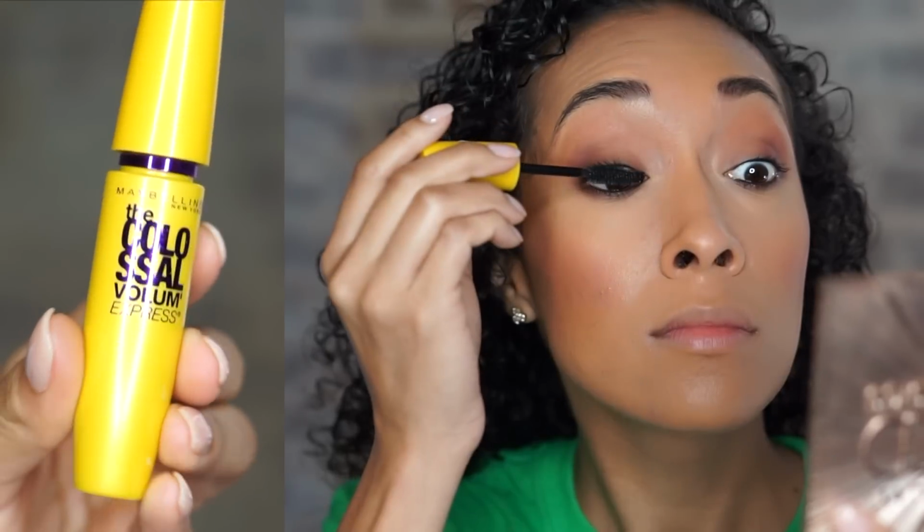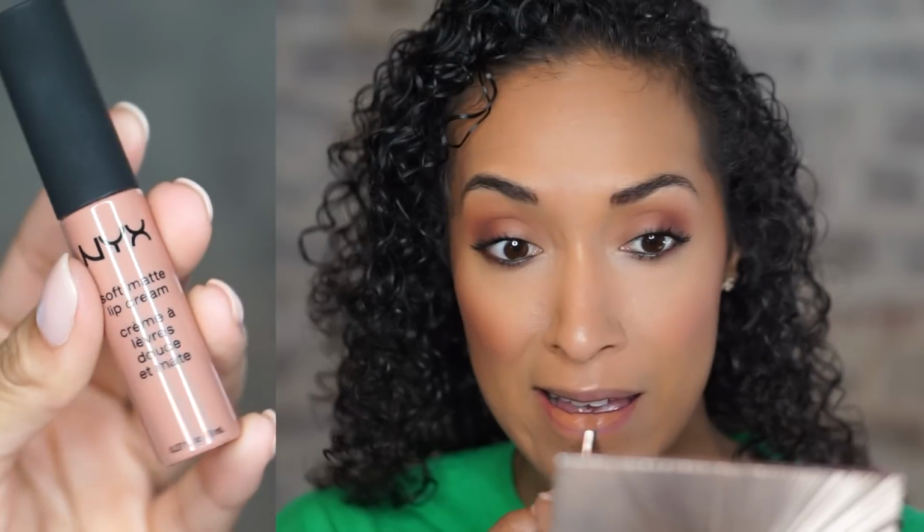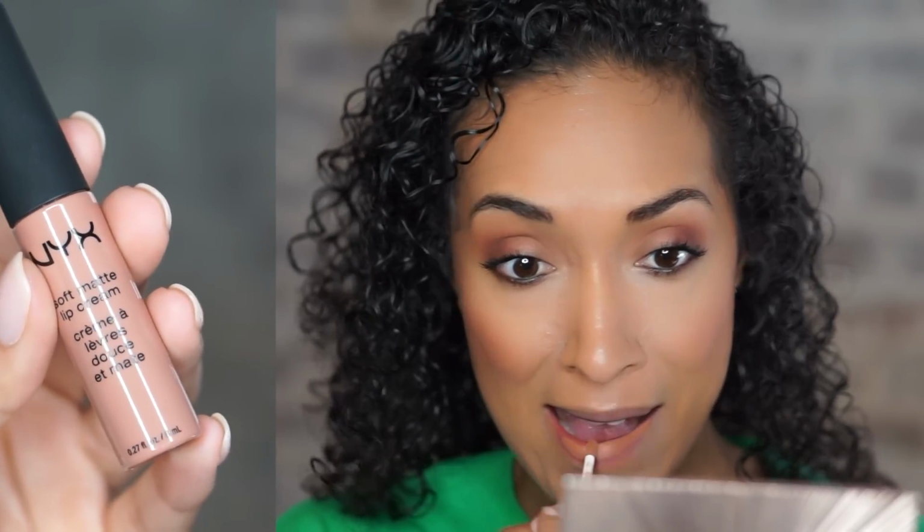I'm just using mascara, Maybelline Colossal Volume Express. I like this one because I don't have to go over my lashes so many times to get a nice bold lash look. For the lips, I'm using NYX Soft Matte Lip Cream in the shade London. I remember I used to love this shade, but I think that for right now, it might have been a little too light for this look.